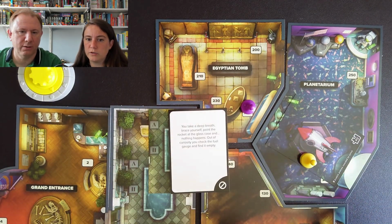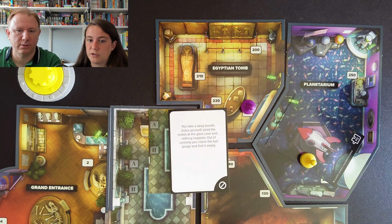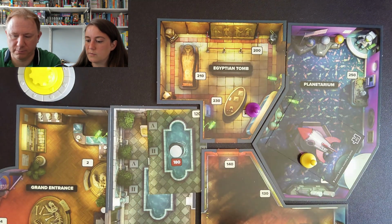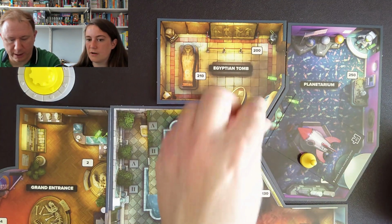Take a deep breath, brace yourself, and point the rocket at the glass case, and nothing happens. Out of curiosity, you check the fuel gauge and find it empty. Okay, you were right. We were supposed to read that, but it didn't do anything for us. Right, okay, now it's your turn.